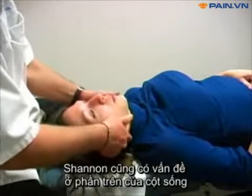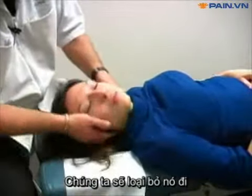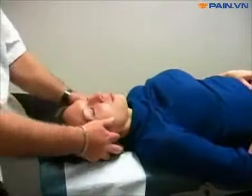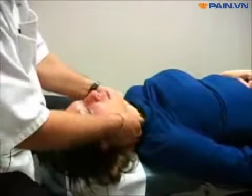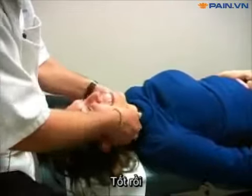Shannon's also got some areas of tension up here in the upper part of her spine. We're just going to gently move this over. Atta girl. And over here for me. Perfect. That made a lot of racket in there, didn't it? That was good.